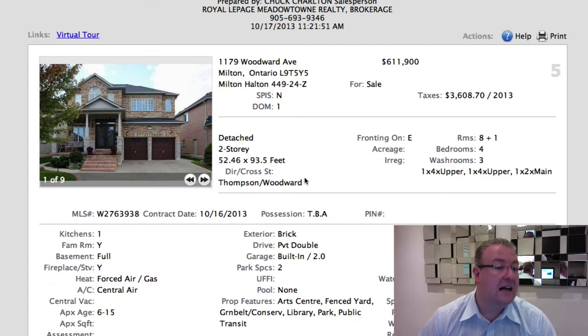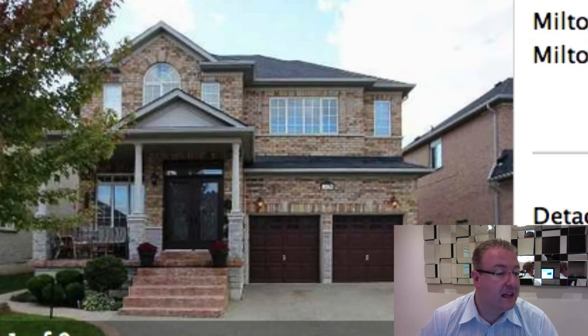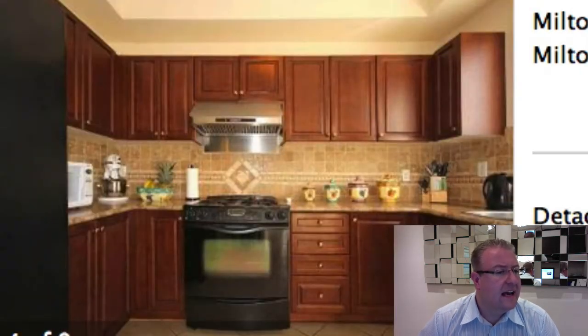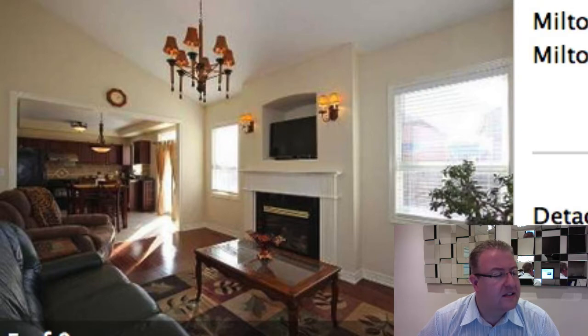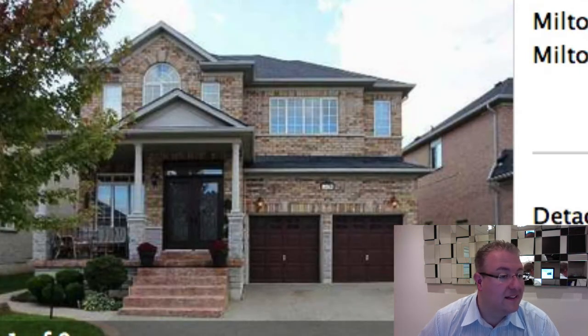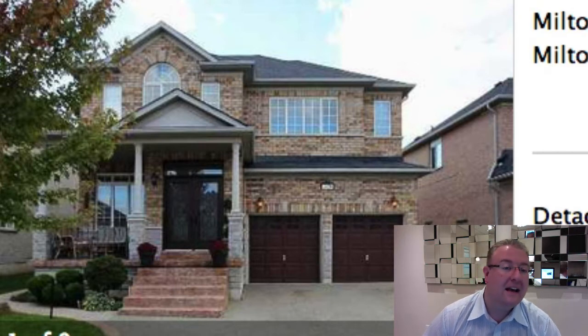So Woodward, $611.9. If it's the model I'm thinking of, it's about 2,800 square feet. You've got your kitchen with the family room, a slope ceiling, plus the living and dining in the front. There's no finished basement here, but I've seen a very similar model sell on Norrington for a lot more than this. So I think this is a good amount of space. If it's around 2,800 square feet at 611, it doesn't look too bad at all.